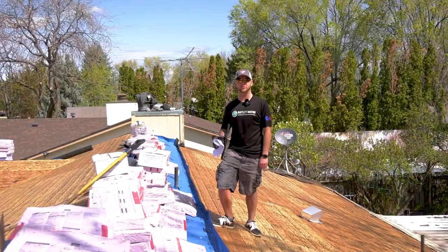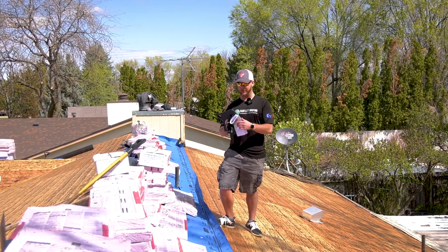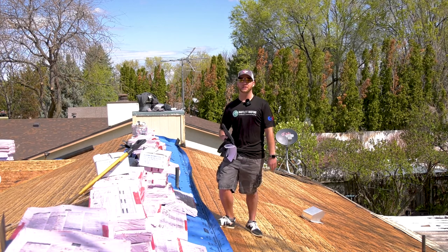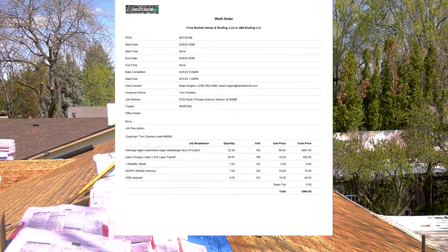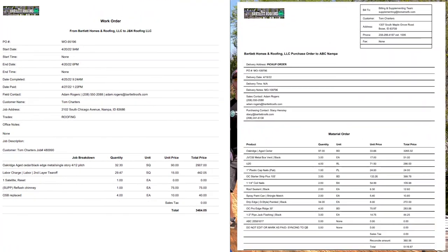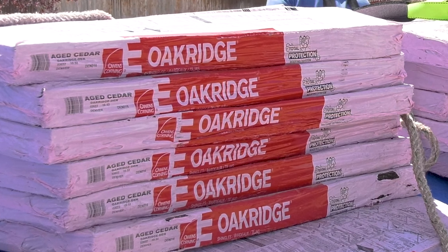So as the quality control rep, one of the first things you want to do once you get up on this roof is look over your material order and work order. Cross-reference them. Both are going to point out the brand of shingles we ordered, the line of shingles, whether it's Oak Ridge or Duration, and the color. You check your material order, find out the color. This particular house has aged cedar, so all I do is come up to the bundles, check that it's Oak Ridge, check that it's aged cedar, and we're good to go.